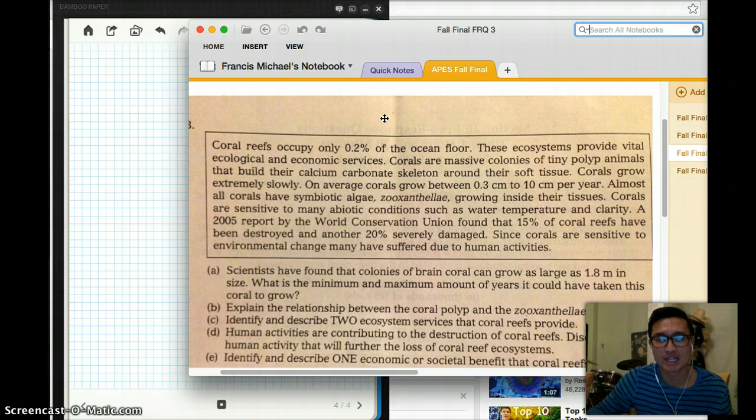Corals are sensitive to many abiotic conditions, such as water temperature and clarity. A 2005 report by the World Conservation Union found that 15% of coral reefs have been destroyed, and another 20% severely damaged. Since corals are sensitive to environmental change, many have suffered due to human activities. Now, the only question we're going to cover in free response question 3 is part A. Scientists have found that colonies of brain coral can grow as large as 1.8 meters in size. What is the minimum and maximum amount of years it could have taken this coral to grow?